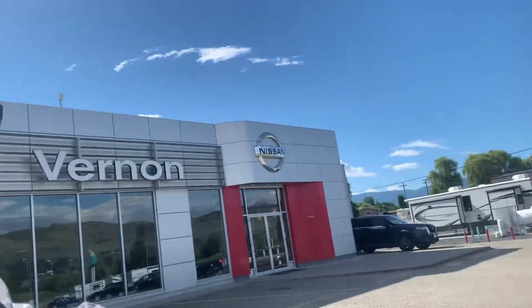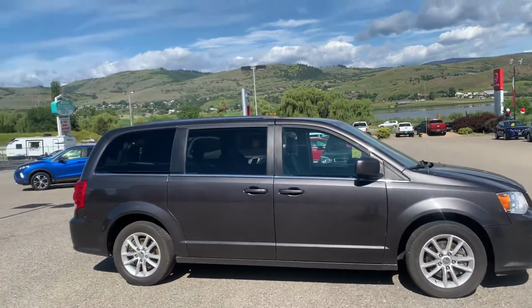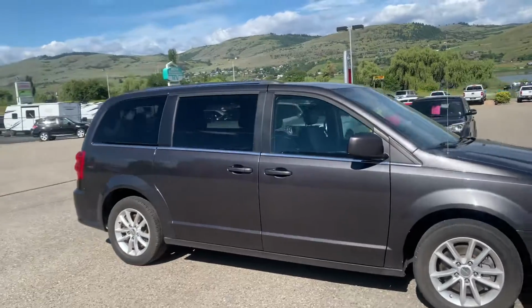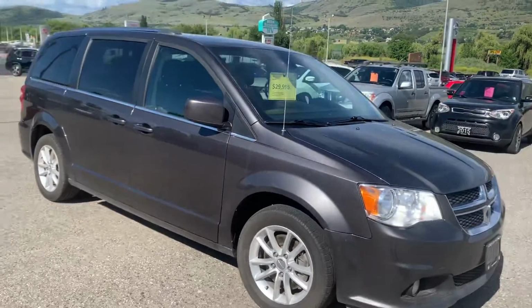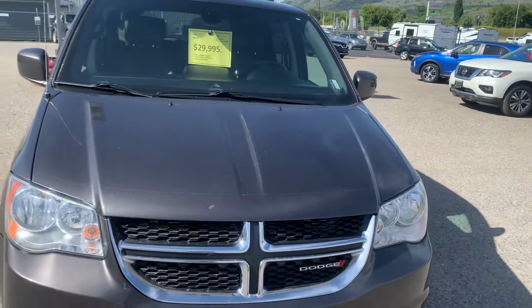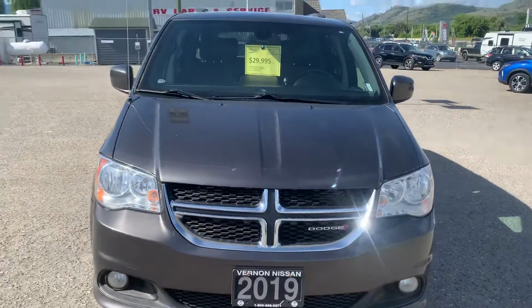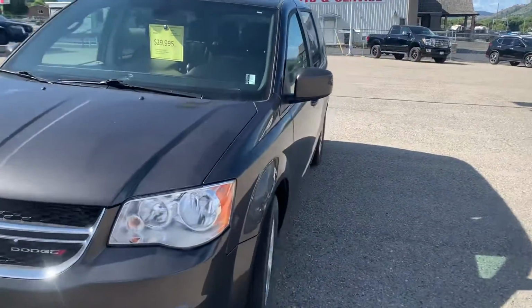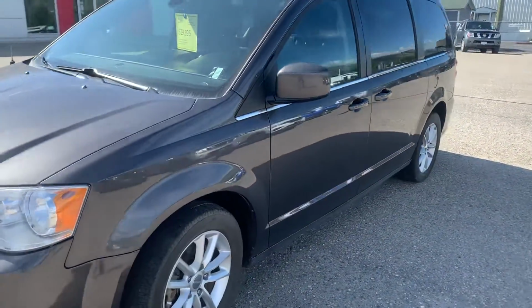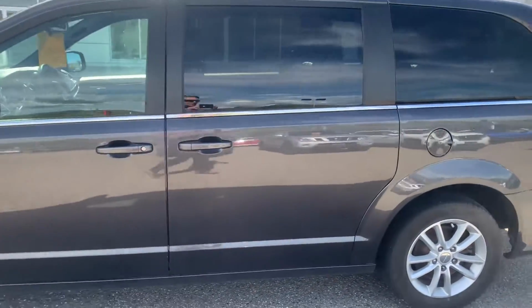Today we're looking at a 2019 Grand Caravan, and I'll walk through and show you a little bit more of a video inside and out of this one. Really nice unit recently here at Vernon Nissan. Again, 2019 Grand Caravan SXT on for $29,950. We'll take a quick look inside of it as well here shortly.